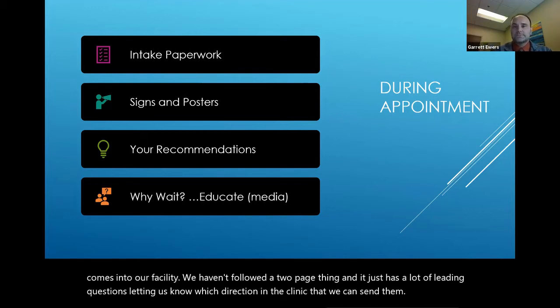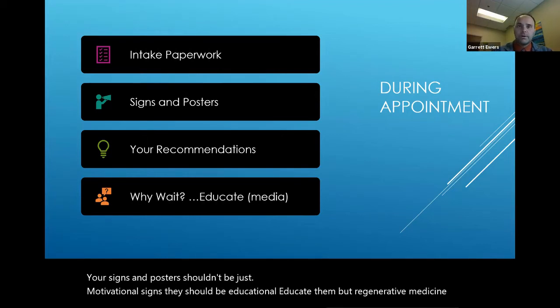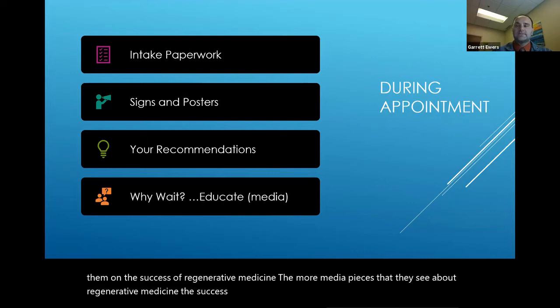Signs and posters. Your signs and posters shouldn't be just motivational signs. They should be educational. Educate them about regenerative medicine services. Educate them about the difference of what you do versus what other people do. Educate them on the success of regenerative medicine. The more media pieces that they see about regenerative medicine, the success and the overall believability of it can do a lot.